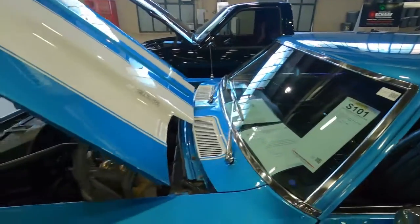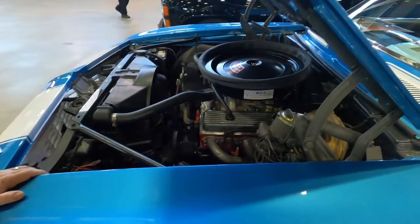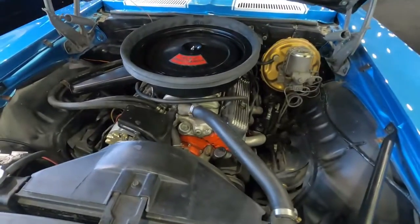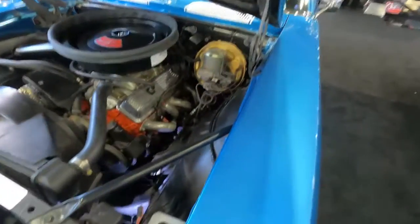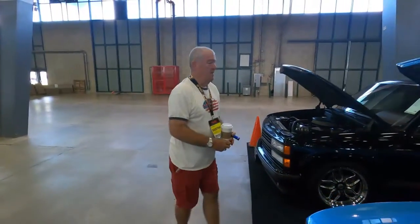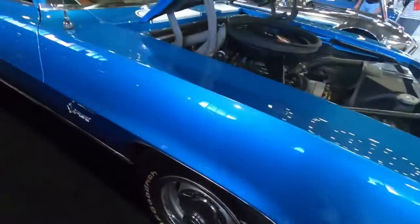So it's got headers. Engine bay is dry, clean, but not overly restored. And I'm guessing that the undercarriage will be the same. Yeah, clean and dry, but not restored. So this is a good original car. It'd be a nice driver.